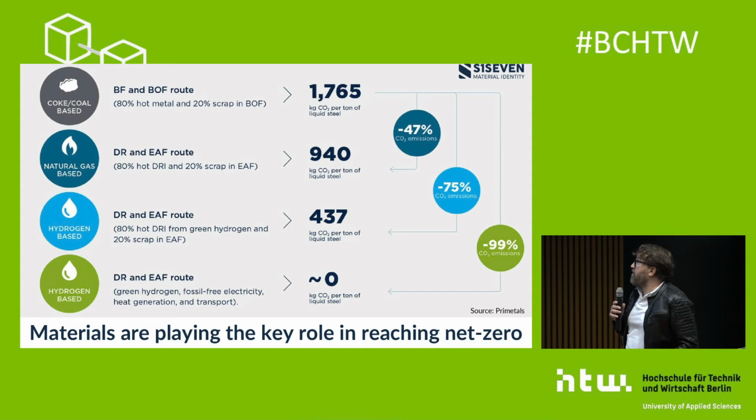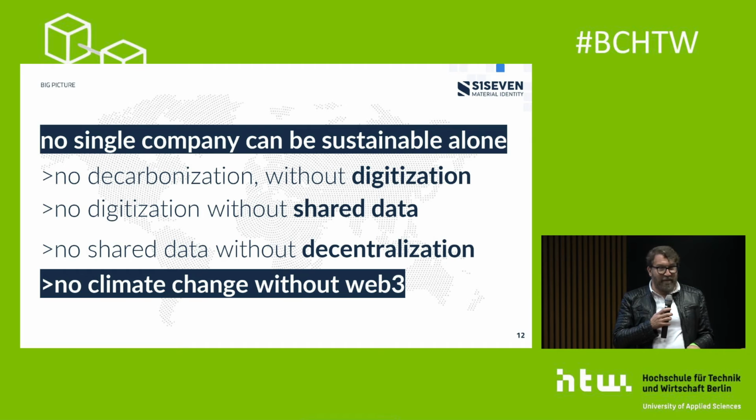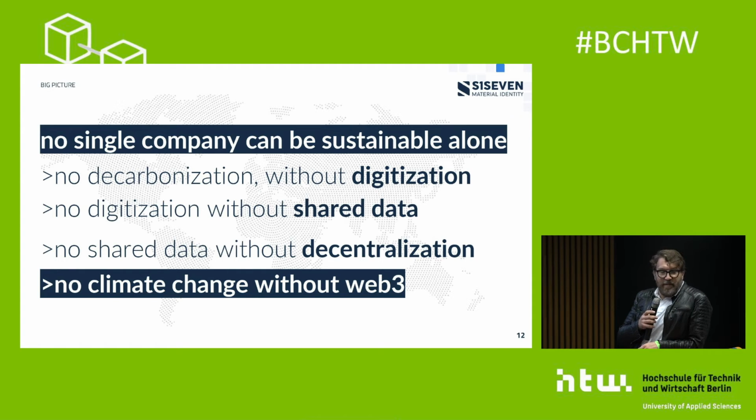And that's, for example, where one of our members is active. It's a company called S17, a startup, next slide, from Austria. And I think the statement is fascinating because no company can be sustainable alone. No decarbonization can happen without digitization of the data underlying these processes. No industrial digitalization can happen without sharing the data, and that's then where the trust problem kicks in. So no shared data can happen without decentralization and a sufficient layer of trust, because if in the end the BMW or Daimler CFO will have to pay huge fines because the CO2 footprint of their fleets is negative, then they will start to dig deep. Where is this data coming from? Is it trustworthy?